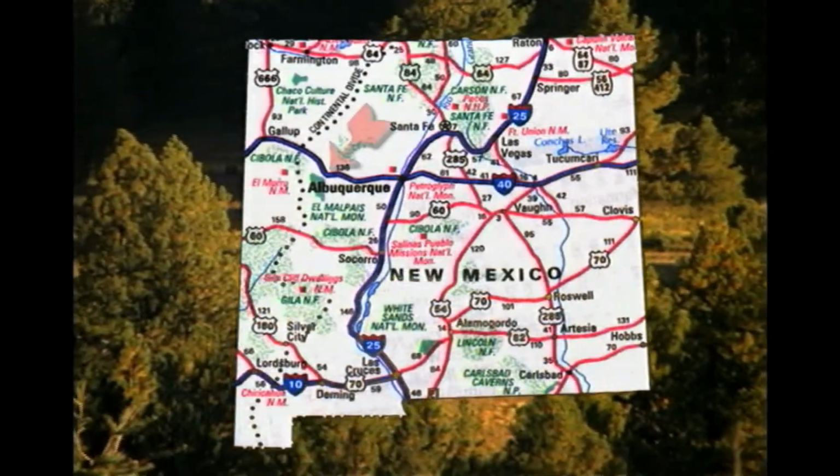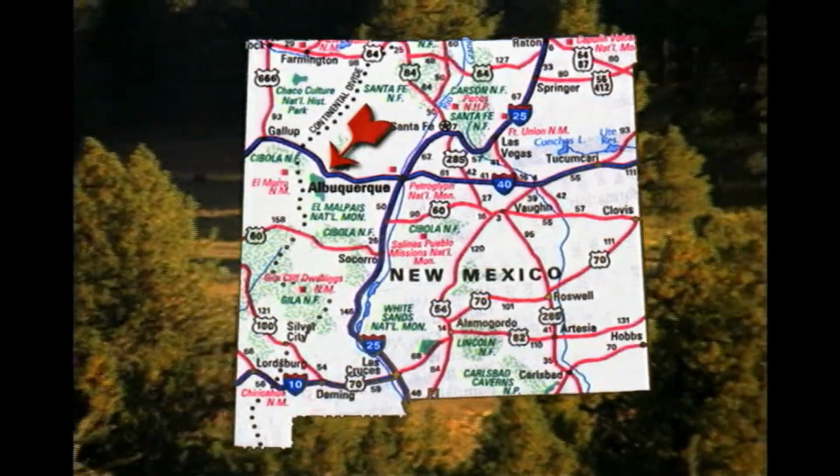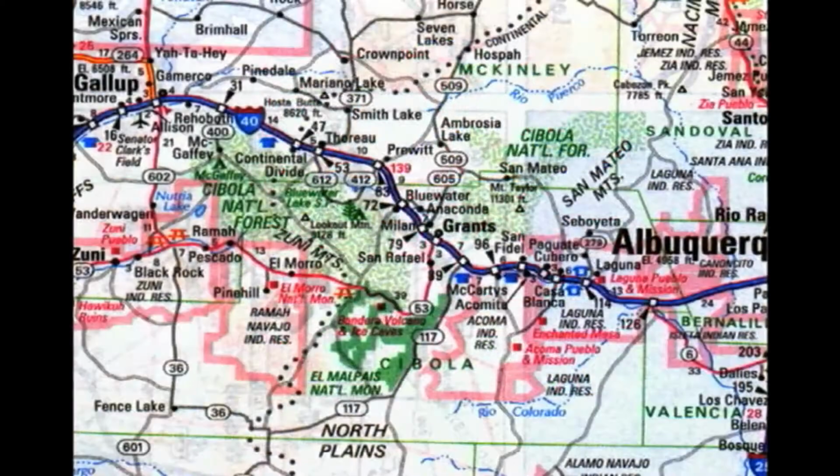On today's Do-It-Yourself Hunter, we're pursuing elk in central New Mexico, west of Albuquerque. Our first hunt using black powder takes place in Game Unit 10 in the Zuni Mountains in the Cibola National Forest. Our second hunt will take place in Unit 9 near Mount Taylor.